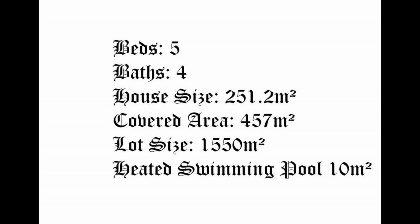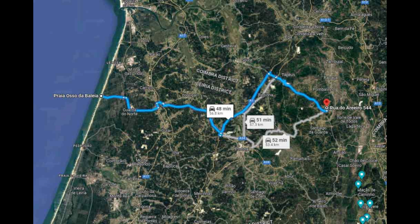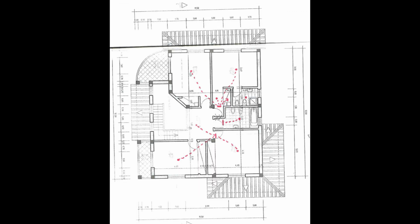So let's have a look at the maps. Coimbra is 34 minutes away, the beach is just 48 minutes away, and Lisbon and Porto airports are more or less equidistant at an hour and 40 minutes. But a quick shopping trip to Pombal can be achieved in 25 minutes. I have included the floor plan so that you can get a good idea of the layout.